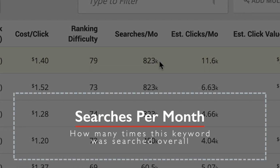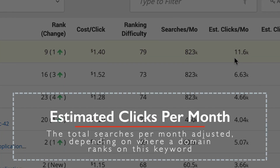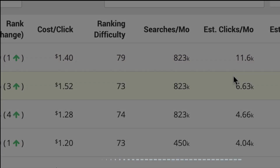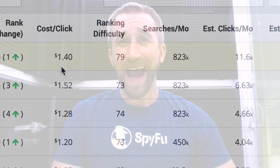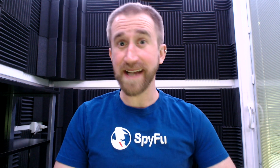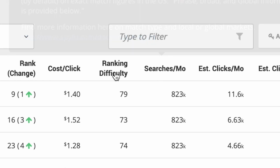Searches per month, which is how many times this keyword was searched overall, the estimated clicks per month, which takes the total searches per month and adjusts it depending on where bear ranks on this keyword, and finally, the estimated click value per month, which is a slightly more complicated formula. But the basics are the estimated clicks per month multiplied by the cost per click, basically providing you with how much money they potentially saved this month by ranking on this keyword organically rather than advertising on it in Google AdWords, which is a really handy metric for SEOs who are trying to explain their value in terms of actual dollars.